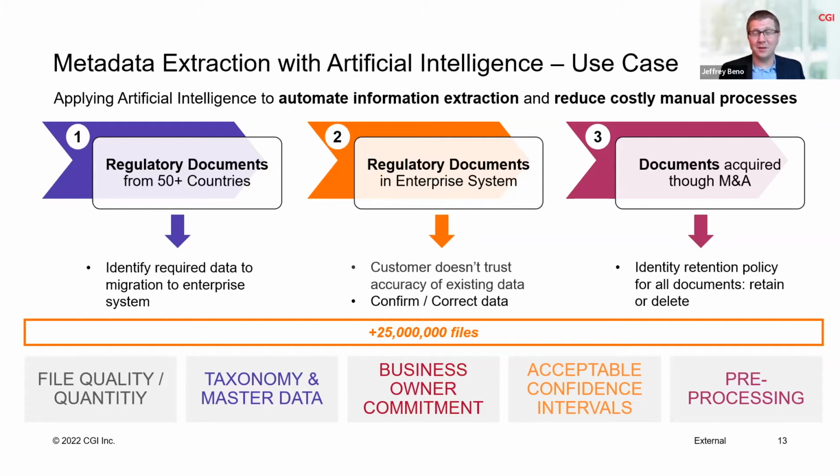One of the key things is business owner commitment, right? So you're not necessarily using AI. You're not going to get 100% recommendation out of it. You need to identify different confidence levels. If the outcome of this automated process is telling me, I'm 80% confident that this is a policy and procedure, we need to define those confidence levels, but we also need that business owner commitment to ensure that anything that falls out of that confidence level, maybe we do manual reviews of that information. But ultimately, there's a lot of pre-processing that we need to do on that content to even be able to feed it into some of these AI models to be able to support automated classification.